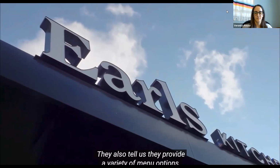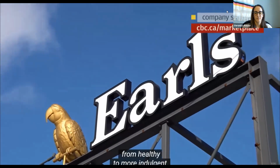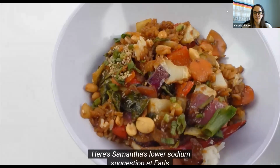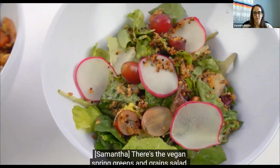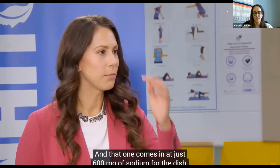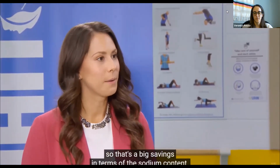They also tell us they provide a variety of menu options, from healthy to more indulgent. And like all of the other restaurants we visited, they have complete nutritional info on their website. Here's Samantha's lower sodium suggestion at Earl's. There's the vegan spring greens and grain salad, and that one comes in at just 600 milligrams of sodium for the dish. So that's a big savings in terms of the sodium content.